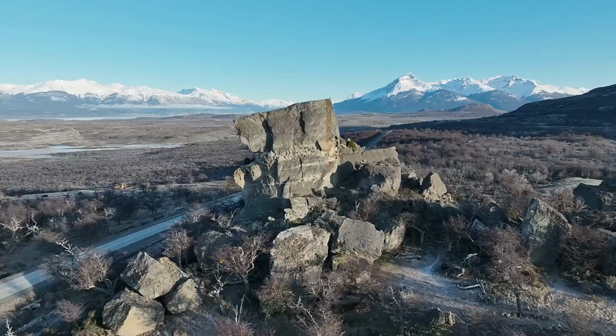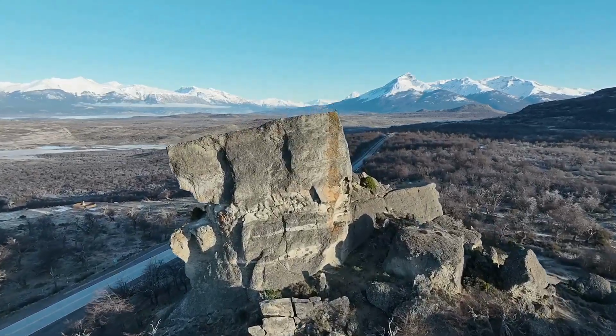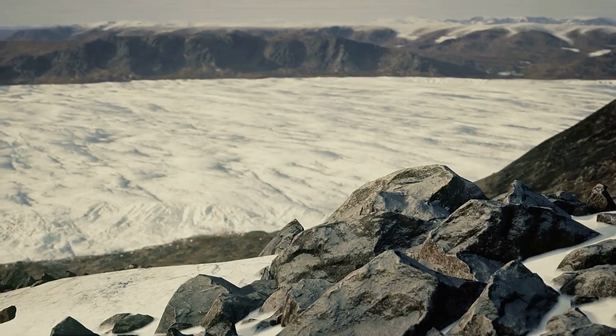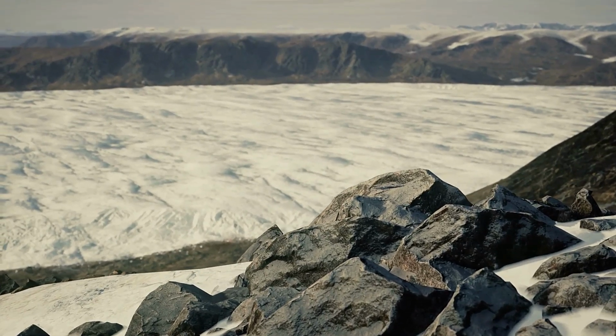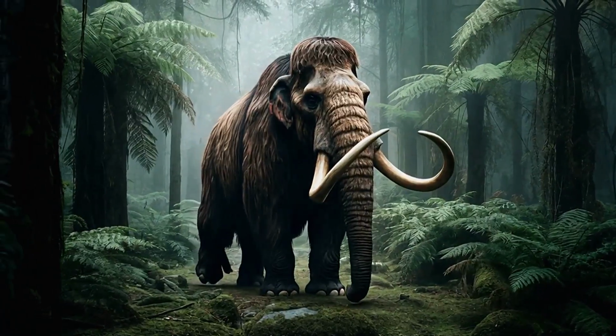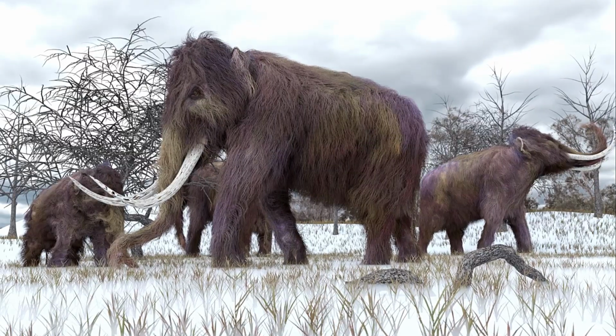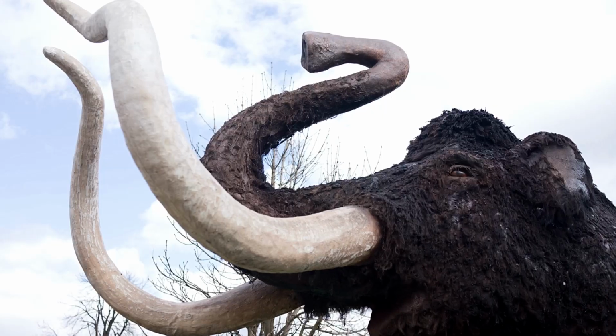Our story begins during the Pleistocene epoch, a time when the Earth was a very different place. This was the Ice Age, with vast ice sheets and glaciers shaping the landscape. Yet life thrived. The Pleistocene was the age of megafauna. From ground sloths to woolly mammoths, these creatures were marvels of nature.